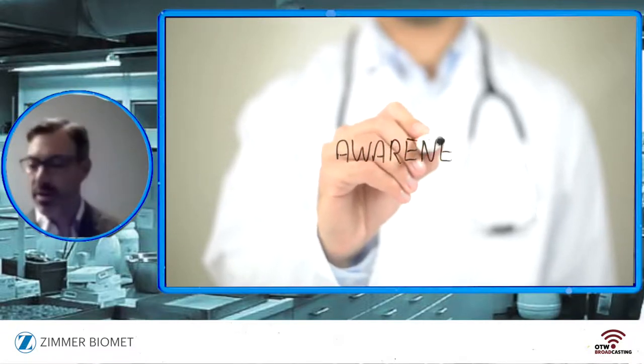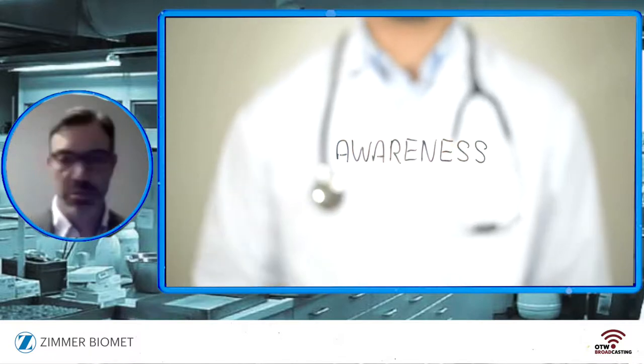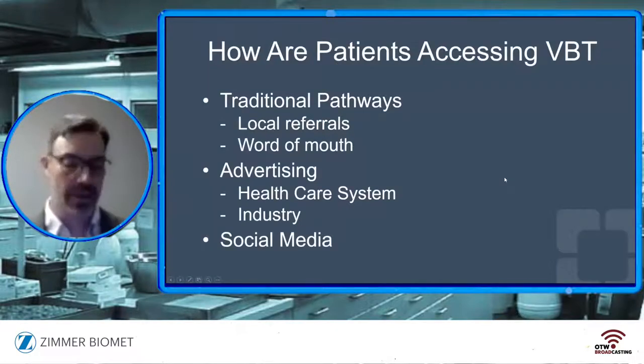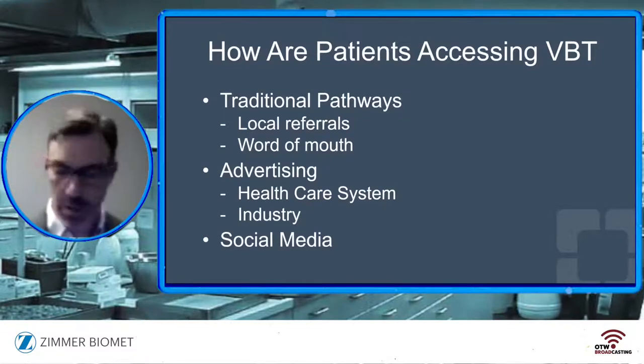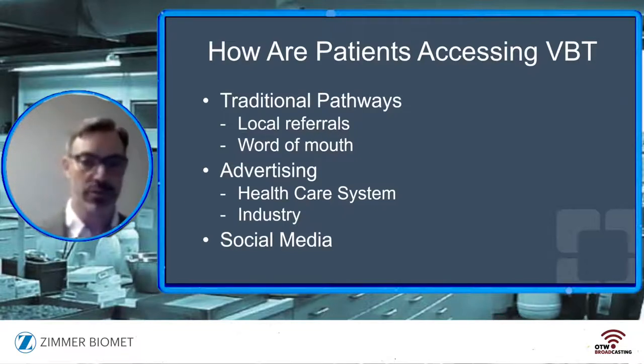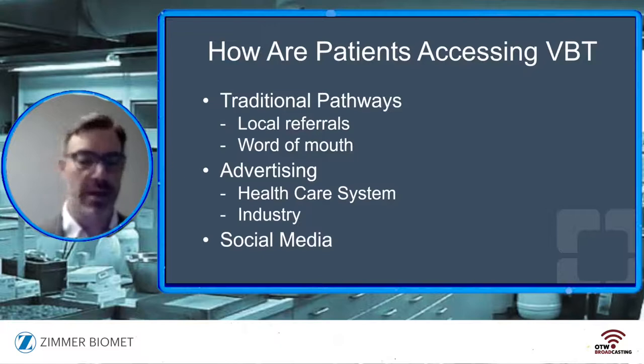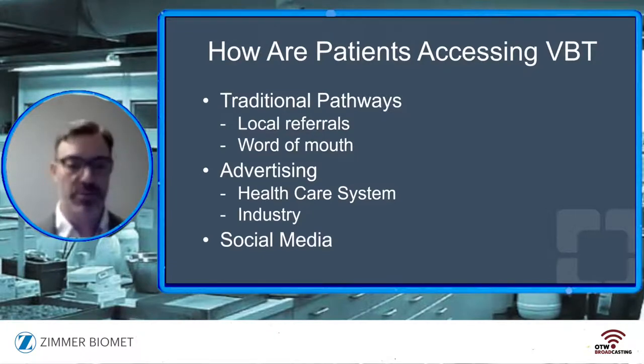So I'm going to talk a little bit about how patients are becoming aware of VBT and how they access care and how they find information about this relatively new technology and procedure. And as you might expect, patients can access information in a number of ways and find their ways to treating surgeons also a number of different ways. Most commonly, probably still, although we don't know, are the traditional pathways and local referrals, word of mouth in regions where there are specific referral patterns. There's also a fair amount of advertising that gets done, both by healthcare systems and providers, as well as industry. And I'll talk a little bit about social media too, because it is exceptionally prevalent in our world, and pretty much everybody's got a phone in their hand all the time.